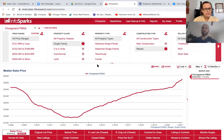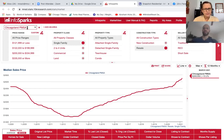I was looking at this earlier today. This is for all of Chicagoland, and I did pick out just single family, not new construction, resales. This is median sales price, and this goes back all the way to when they started keeping the data in 2008. So this is a pretty big picture. But you can see here, this is December of 19, February, March of 20, and that's 245. Now we're up to 270. So that's $25,000, a 10% increase in purchase price.